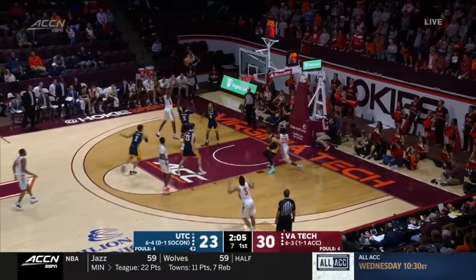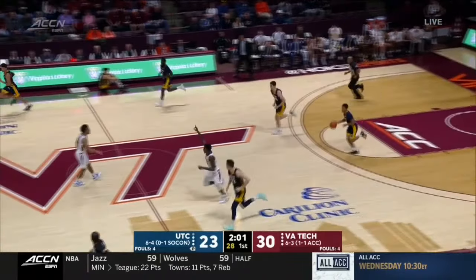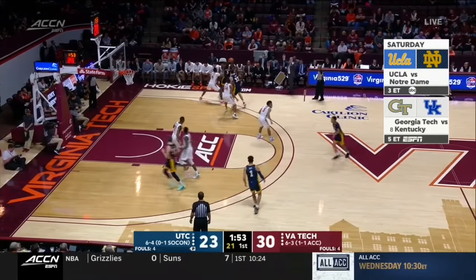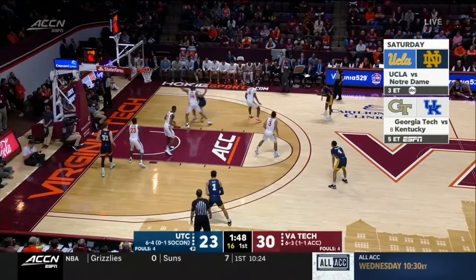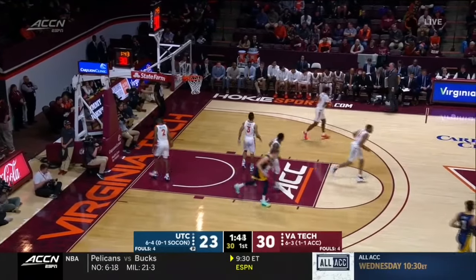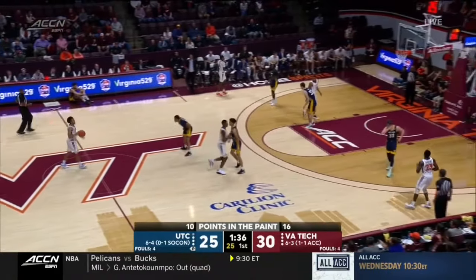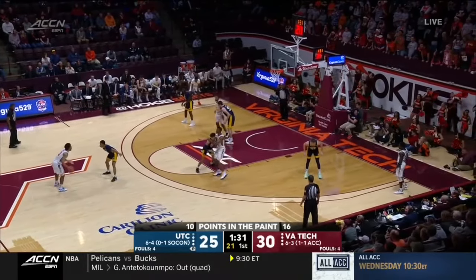Nolly spinning into the lane. Pop off the glass, does not fall. Jean Baptiste goes to work again. Stephen Kenneth backing down Horn. And once again, points in the paint, name of the game for Chattanooga tonight. That's their advantage, and that's how they're able to come back. They're going inside. They're attacking off the bounce. Points in the paint. Jean Baptiste off the bounce. Kenich with his back to the basket.